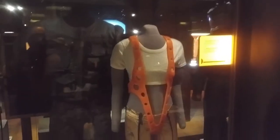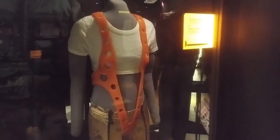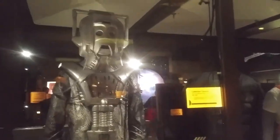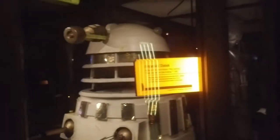Here's an outfit from The Fifth Element. Remember when she wore this? Everyone, this is a really iconic costume. I have to admit, I've never seen Doctor Who, but here's a costume from one of the original series. Doctor Who, the 80s. Here's an Imperial Dalek from the actual show.